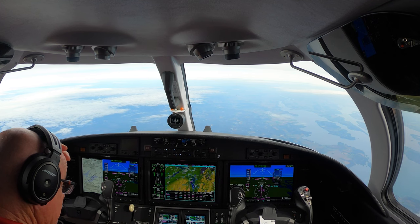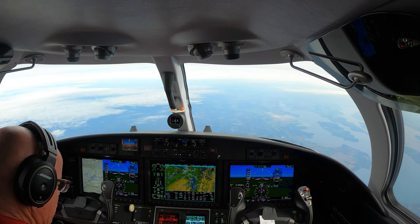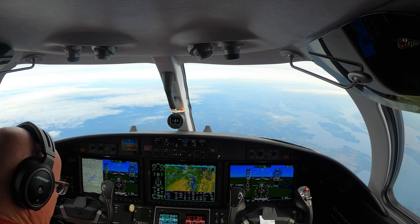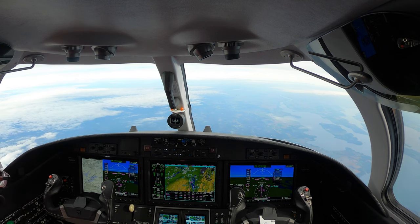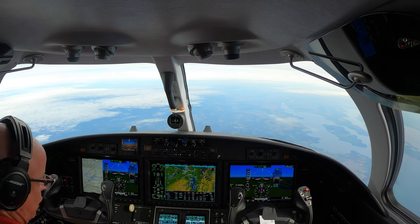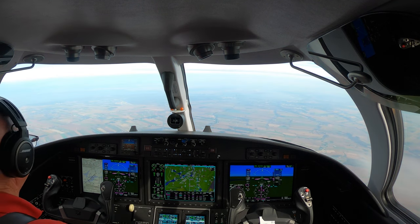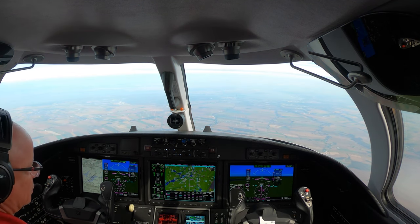Metro arrival. Usually they're pretty close at that 210. I've got 220 at Dunap and 210 at Peklo. Usually somewhere in there they will give me 210 or something like that. There's the river. There is the airport.